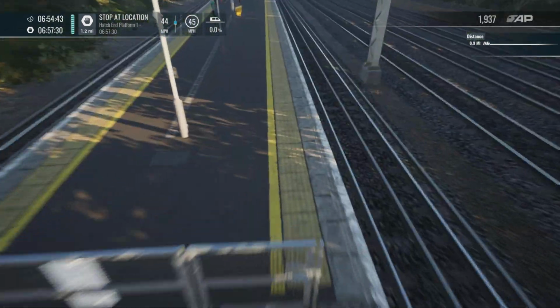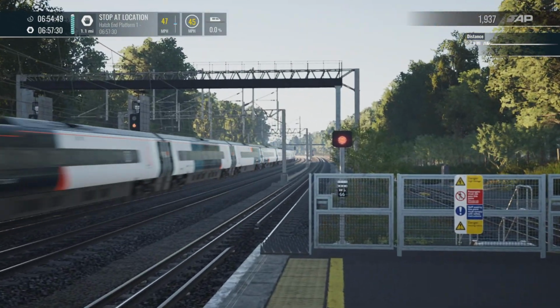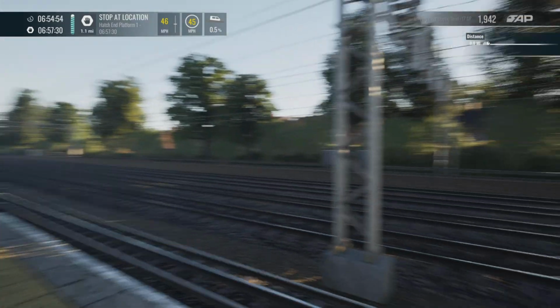So I think they were stood around about here. I need to slow down as well because we're going 46. And there you go, Pendolino. Beautiful. So you can see a Pendolino going really far down there, and you can see him coming from very far in the distance over there. It's a very cool place to train spot.